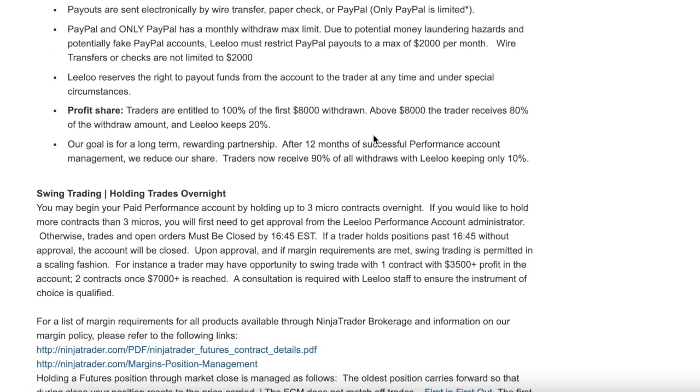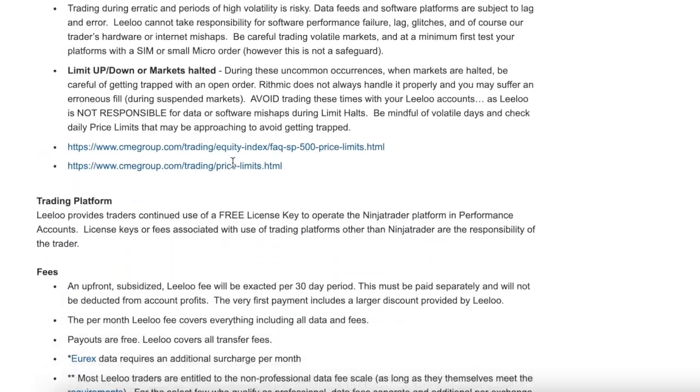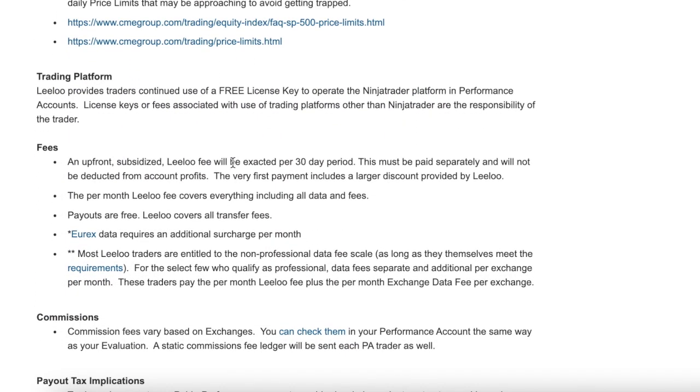You can read through the whole thing, swing trading rules. The rest is pretty much the same. One pro, I can't remember if I mentioned this earlier because we've covered a lot of information. They give you a free license key to NinjaTrader, and you continue using that once you are in a funded account. So you don't have to pay for a platform. That's definitely a pro, because pretty much all the other companies, once you get past the evaluation, you have to buy software. And all the software isn't cheap.